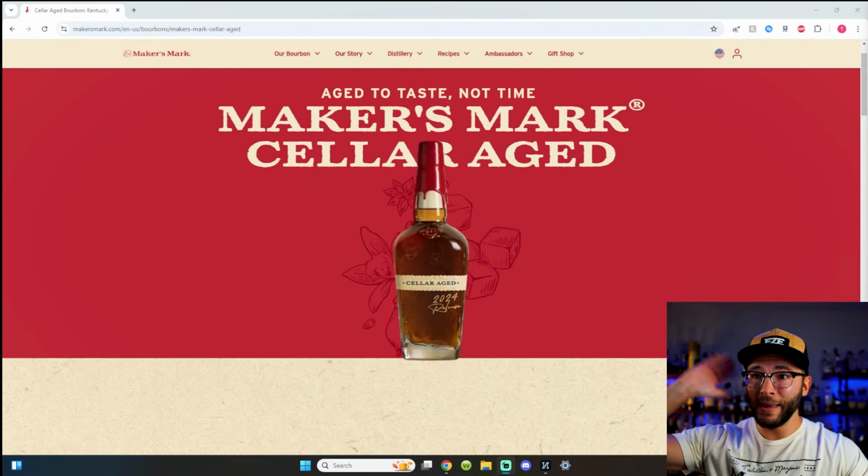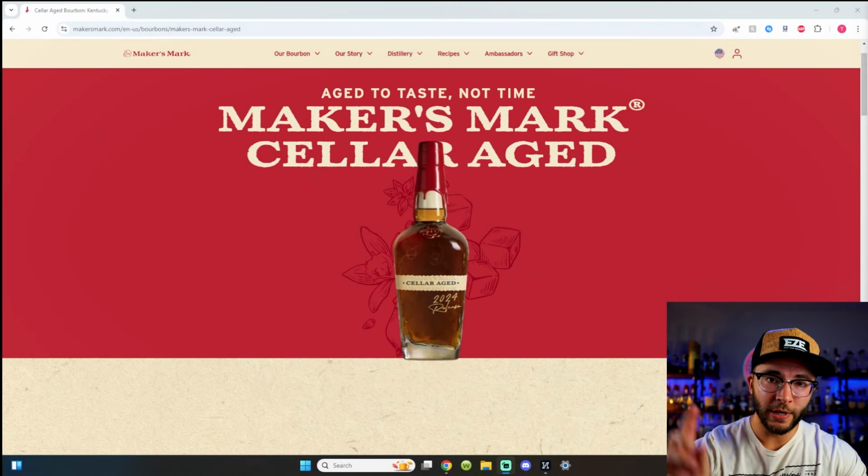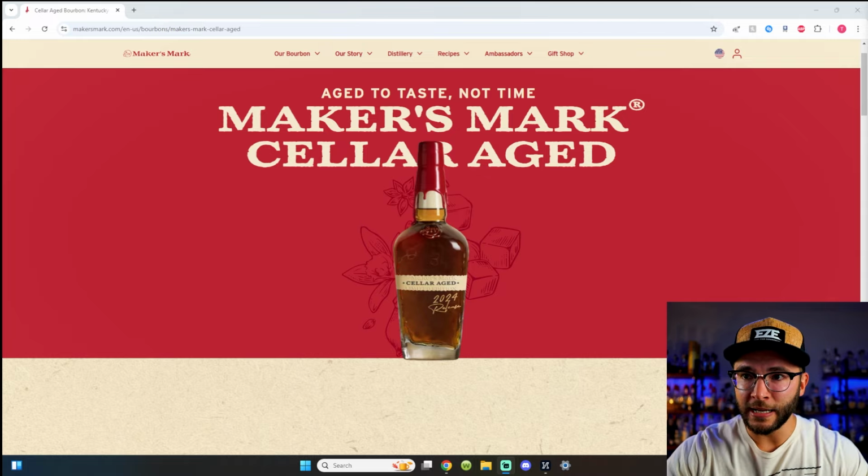Today, we just have a quick little booze news segment. Normally, I wait to announce upcoming bottles when I have a nice list, but Maker's Mark announced a new bottle coming to their lineup that I thought we needed to talk about in full. So, over here, Maker's Mark announces 2024 Cellar Aged.